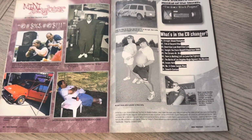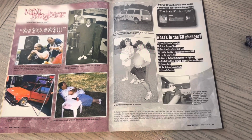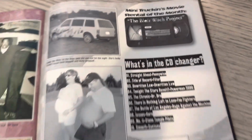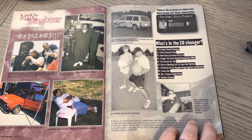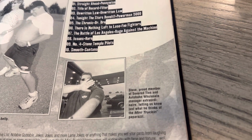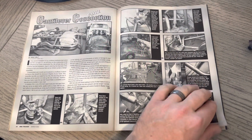So boom. Here you go, Mini Laughter. We're starting to see more color pages. Of course, not 100% in color. You can see here. Remember when the Blair Witch Project came out? That kind of went viral before viral was a thing. What's in the CD changer? And look at that, Steve. Proud member of Severed Ties. Steve. Cantilever Concoction Part 2.